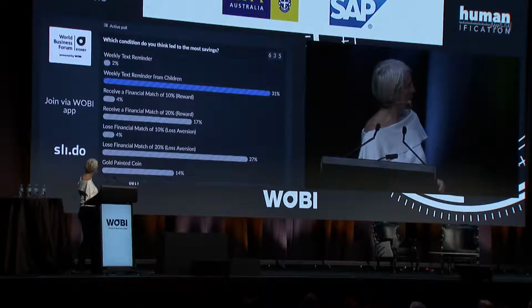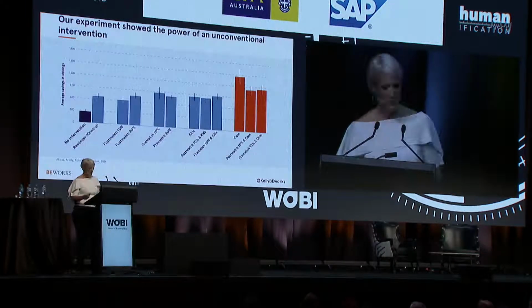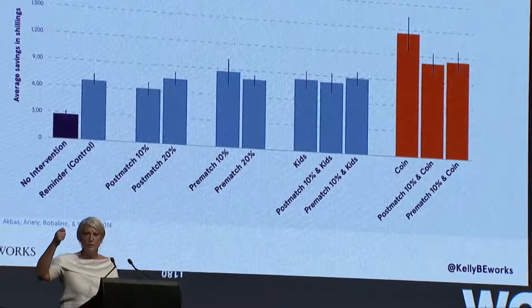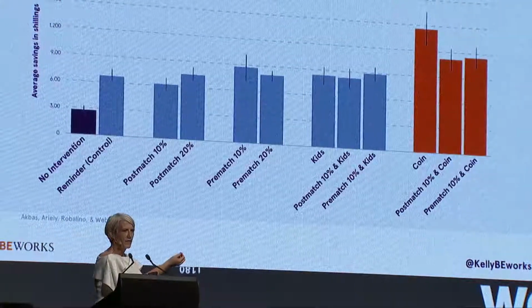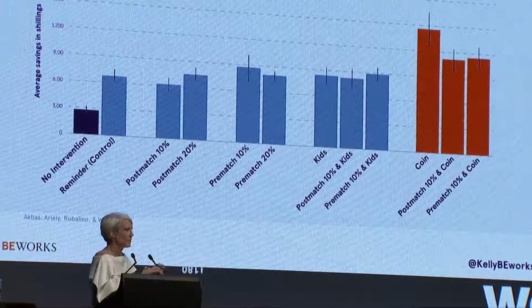And if we flip to the results of the field experiment, we can see what happened with 3,000 people, with their real behavior. We see that gold coin, that just a small percentage of you identified as potentially the winning strategy, the gold coin. We have a hypothesis that it's about the tangibility. Maybe it's the fact that it's so hard to see our savings, and this gold coin made this action of saving much more tangible for people.